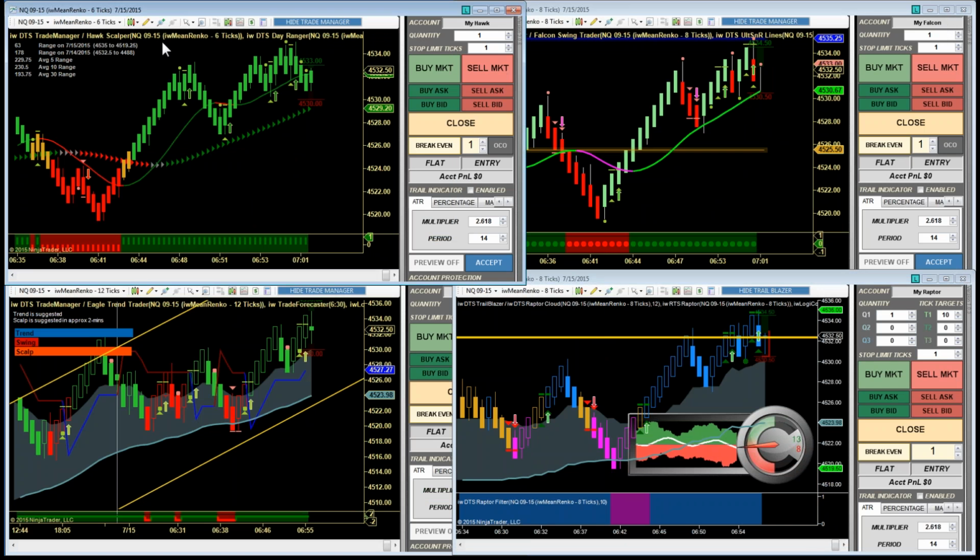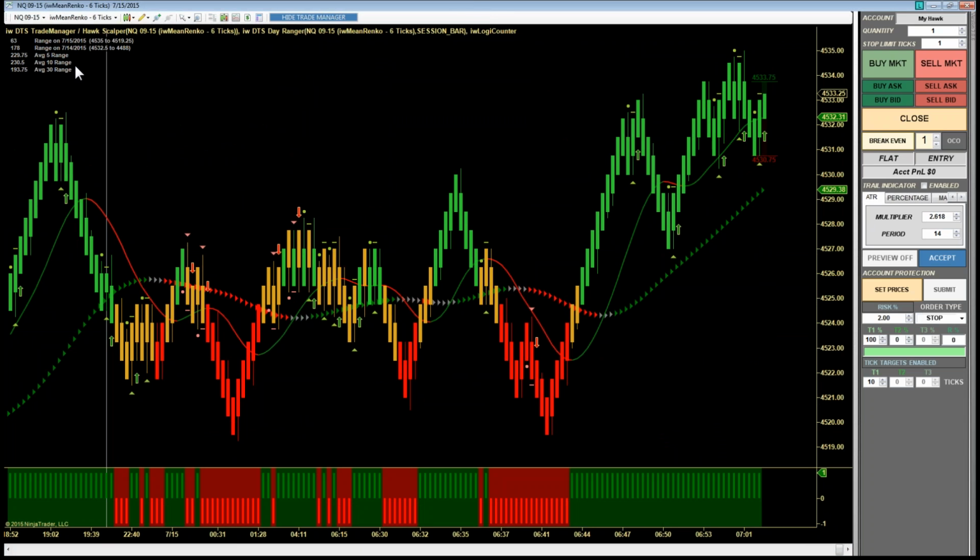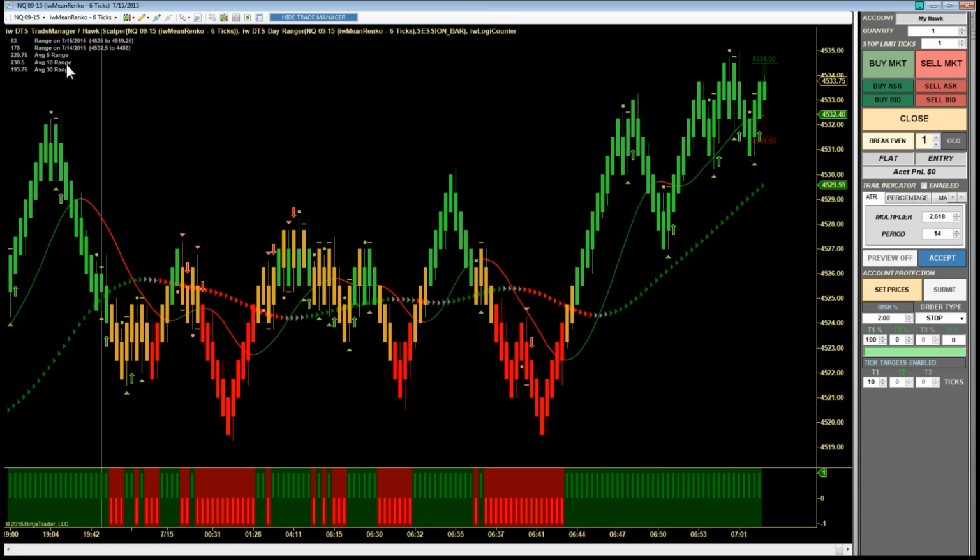And our last tool here on the Hawk, I have the Day Ranger. The Day Ranger calculates your daily range and compares it to the averages. So you can see that the average 10-day range is about 230 ticks. Currently, we're only at 63.